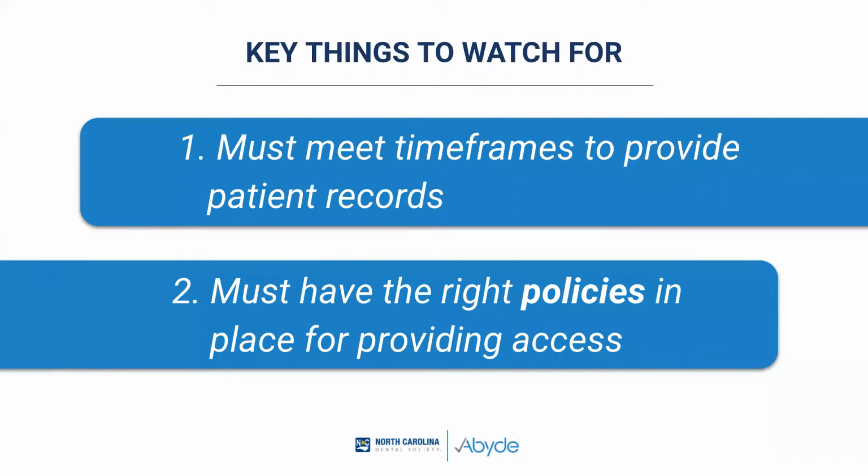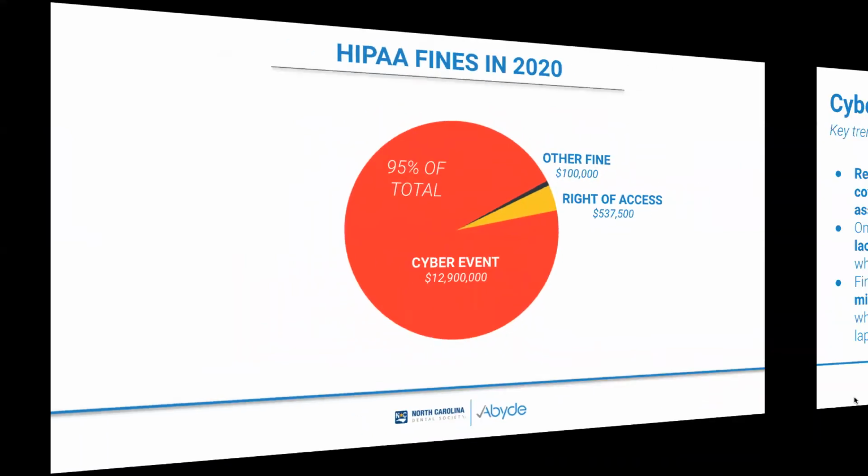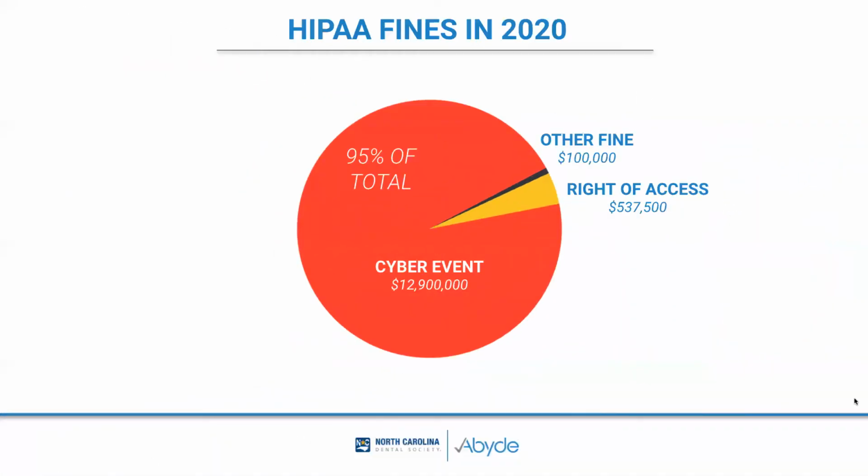Now, these right of access violations weren't the only money makers for the government this past year. You could see almost 95% of the fines last year in 2020 were related to one specific area. That's cyber attacks and cyber related breaches. Now, keep in mind, again, these fines were not just levied because these practices were unlucky and had a random cyber attack. These fines were levied because this data breach or the cyber attack actually acted as a trigger point for a full-on HIPAA investigation. And what the government finds is what they call systematic noncompliance, which is a really fancy way to say that practice is not meeting those minimum standards.